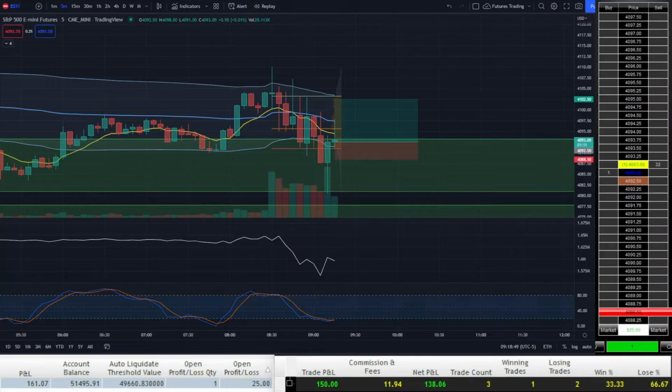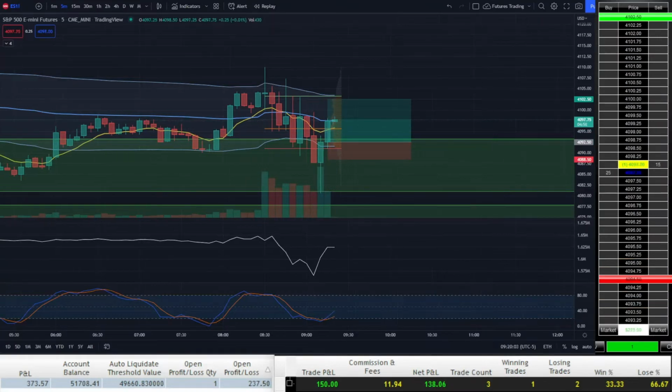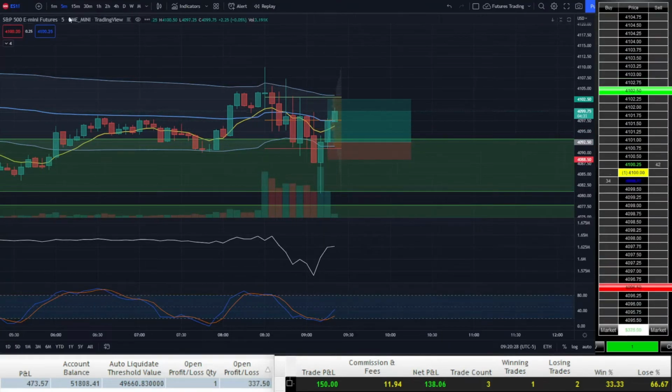Sure enough, price starts rocketing upwards and meets a little bit of resistance around 41.01. I see I'm up significantly on this trade and decide to lower my profit target to 8 points and scalp out for $400 profit.